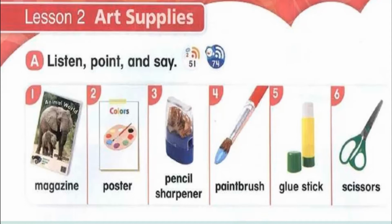Lesson 2. Art supplies. A. Listen, point, and say. 1, magazine. 2, poster. 3, pencil sharpener. 4, paintbrush. 5, glue stick. 6, scissors.